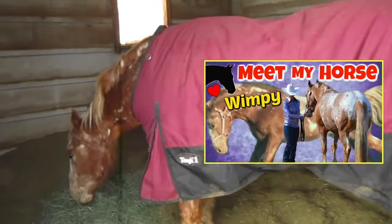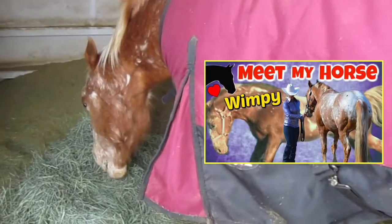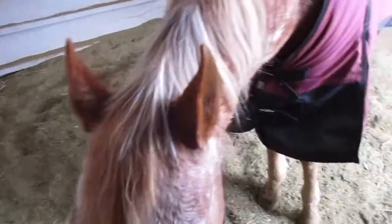And this is Wimpy's house. He has probably the best house. He will be 21 this year. Your May 5th is your birthday. All done feeding. Gonna head back inside.